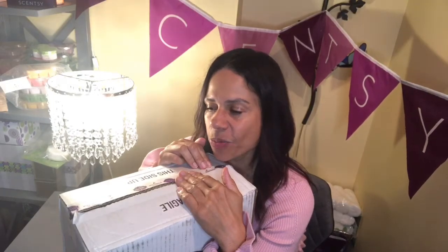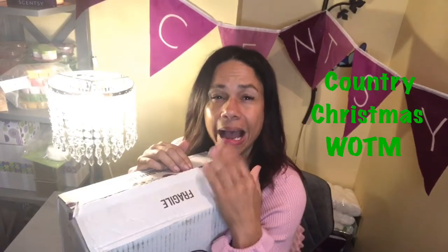So, in this box is what every consultant signs up to get every month. This is my warmer of the month. I get the warmer of the month before the actual month gets here. I actually got this a few days ago. I've just been too busy to open it.